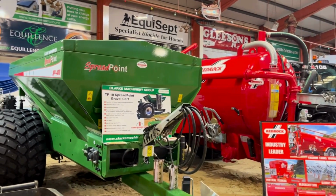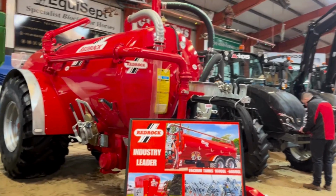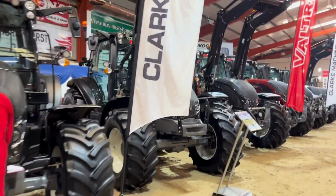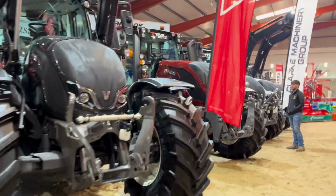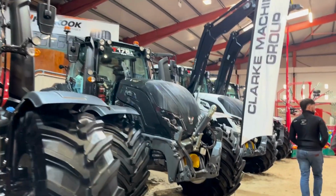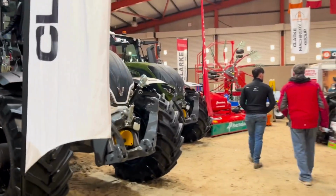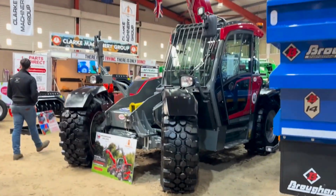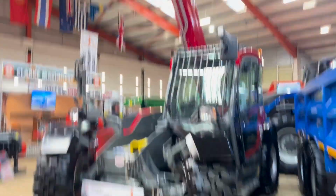So this is the setup then. We have our spread pipe lime spreaders, 1800 gallon Redrock tank with a rain gun, A105. We have the G, N, T and the Q series. So hopefully Irwin will be here later on, I'll get him to run through a few of those. We've got a Brahan 14-ton dump trailer, the new model, the Wiedemann 7042. There's a 7-metre reach on that.